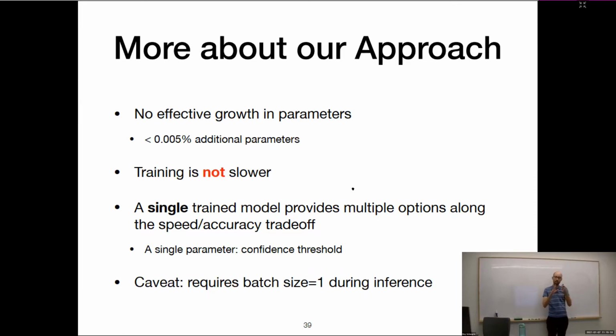The only caveat I would add here is that, due to our implementation, we only implement this approach for batch size 1 during inference. This is because we have to make a decision for each instance individually. So this is in a way a proof of concept, but there are simple ways that this can be extended to larger batch sizes, which we left for future work.